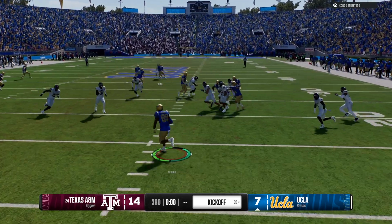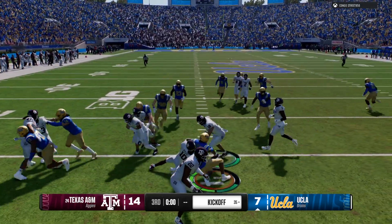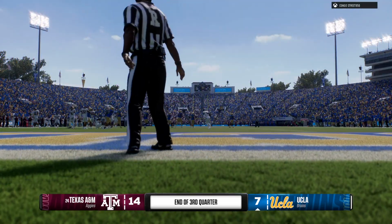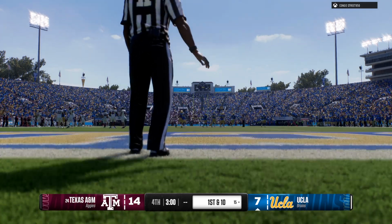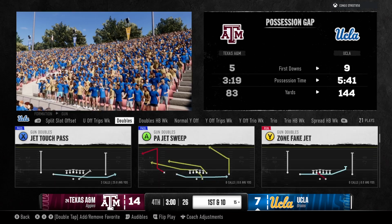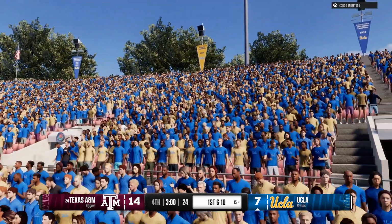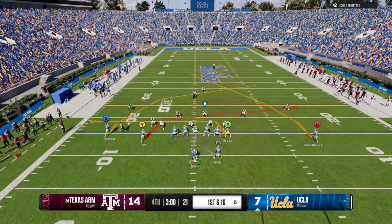He'll bring it back from inside his 5. They get him on the ground, and that'll be the final play of this 3rd period. That's the end of the 3rd quarter. With the score, Texas A&M 14, UCLA 7. Back at it to open the quarter with this 1st down play.